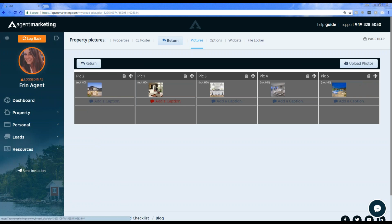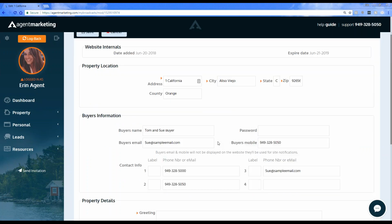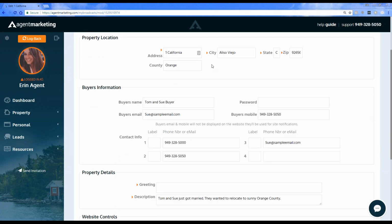You can write captions for each one of the property photos that you have as well. So you have the option to do all of those. If you need to upload more photos too, you can even click on upload photo option. So now we're going to return to our Broadcast My Move. So when I go here, it's going to pull up my new Broadcast My Move website that I've created. So now if I ever need to go and edit the options that I've created, I can click here on this little edit button. Then it's going to take me into all the other information here.